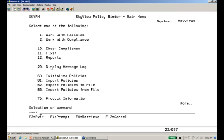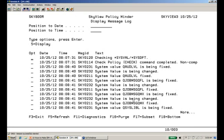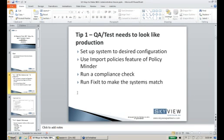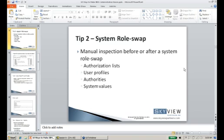Now, how do you know it was actually changed? You can look at the message log. So you have a record of all of the system values that were changed during that time. Okay, so that's one thing. Now again, the clients that are using this function are absolutely thrilled with it because this is the first time that they've really been able to have systems match each other, especially those QA and production systems. Okay, so that's tip number 1. And here's just a screenshot of the import policies, or what you would take for importing the policies.